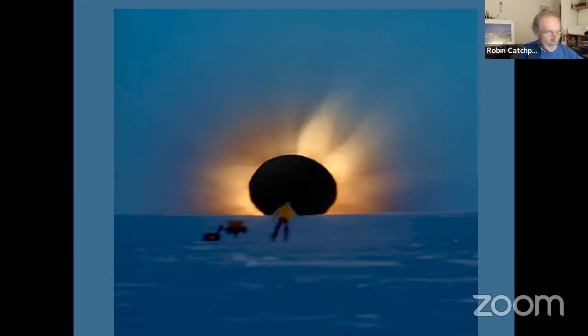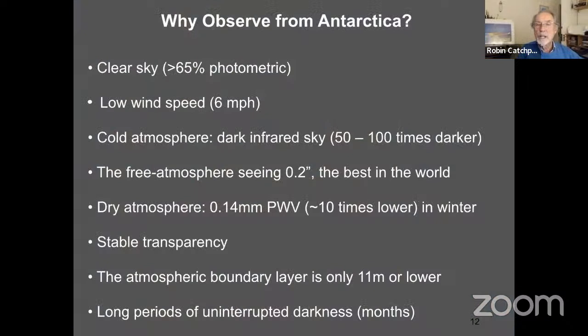which was skimming the horizon at that stage. So why would we want to observe from Antarctica? Very briefly, the sky is clear. 65% of the time it's photometric. At the places where we like to observe, the wind speeds are extremely low. The atmosphere is very cold, which helps with infrared observation, and the seeing is extremely good.